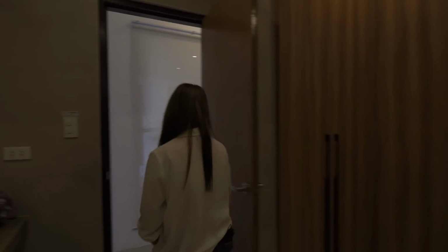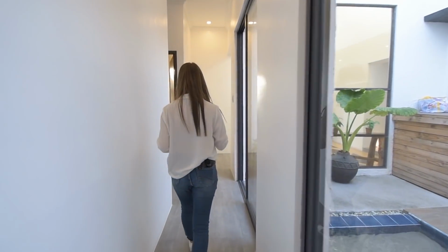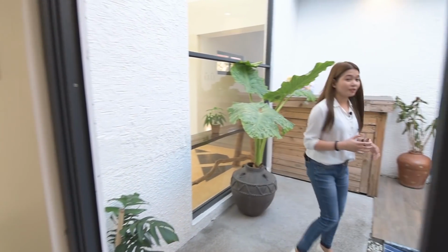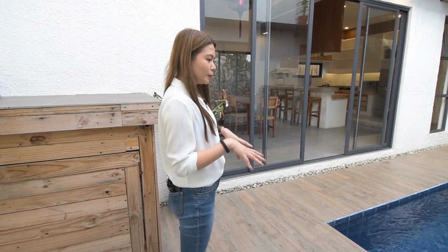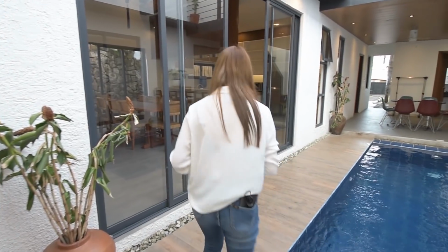So now, let's go here. You have this hallway. And I really like the idea because, why not? Actually, it's not common for the rooms to be on the ground floor. But why not? Because you have very easy access to your swimming pool area, right? You don't need to go down the stairs anymore.